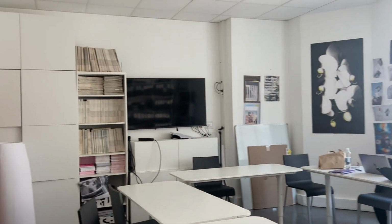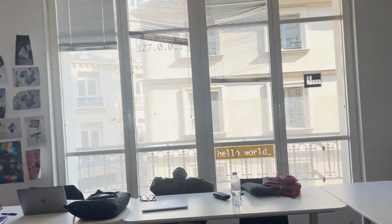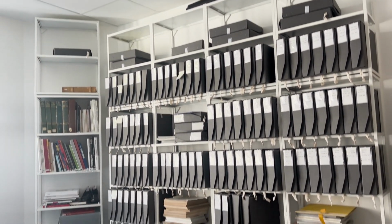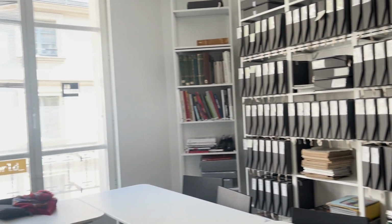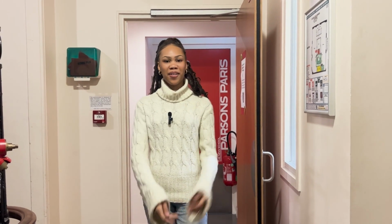This is our grad reading room. This space is really great for our master's students to come and do research and make progress on their presentations and projects. Currently we're on our fourth floor in Parsons, and we have an AMT studio class going on right now. We're going to take you inside to see what they're working on.